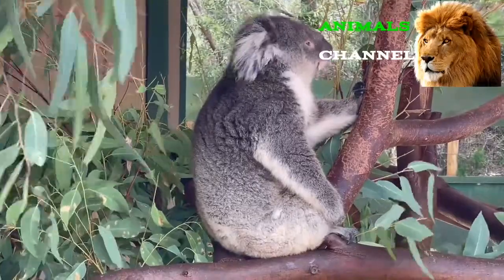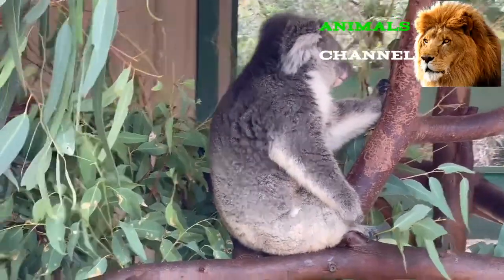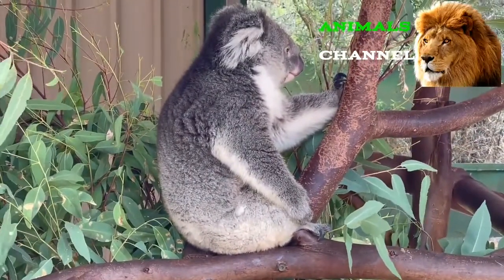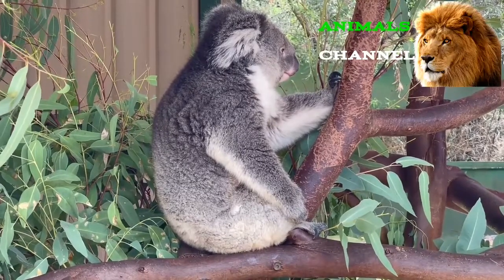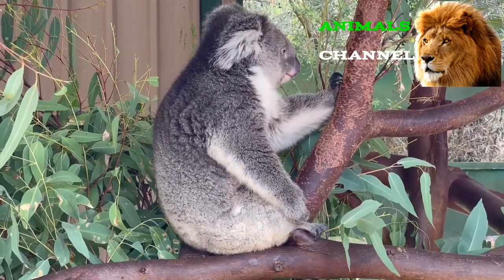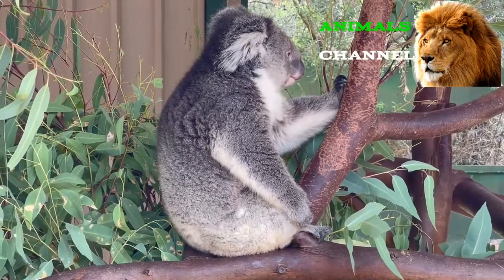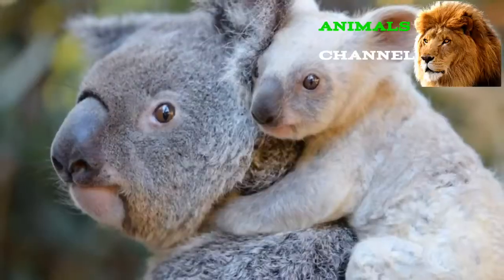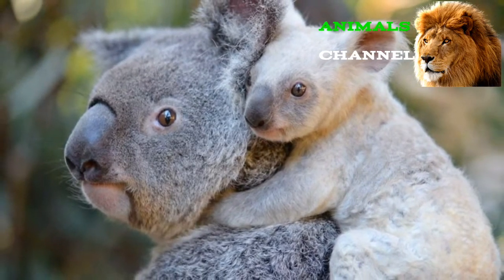What family do koalas belong to? Koalas belong to the family Phascolarctidae. What order do koalas belong to? Koalas belong to the order Diprotodontia. What genus do koalas belong to? Koalas belong to the genus Phascolarctos. What type of covering do koalas have? Koalas are covered in fur.